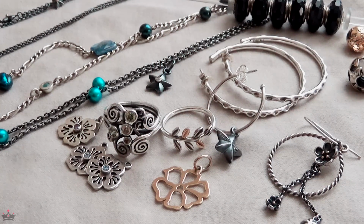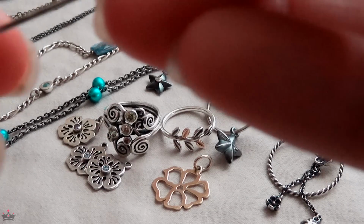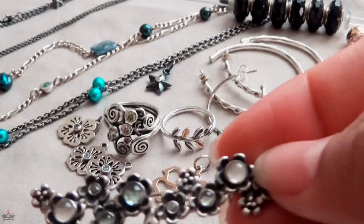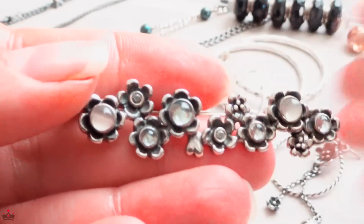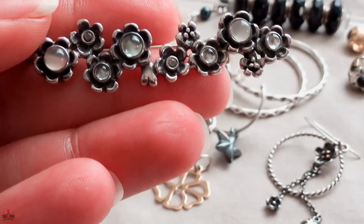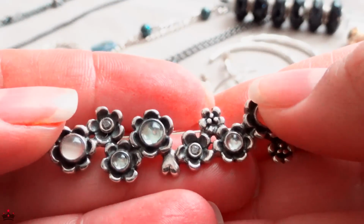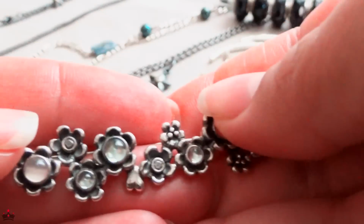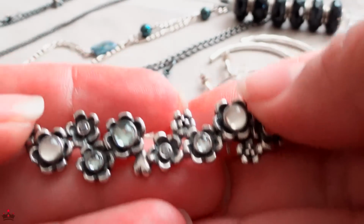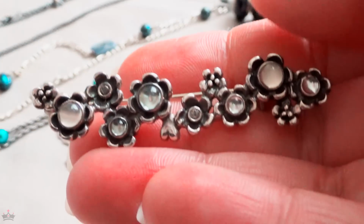So there's that. And the last piece I'd like to share with you guys that is kind of hard to find is this. I don't know how many collectors are out there, but you guys who are true collectors know that Pandora used to make brooches and pins. Is it brooch? Brooch or brooch? Brooch, right? They used to make brooches.